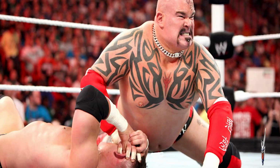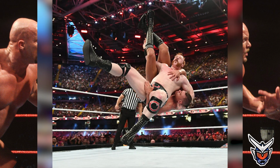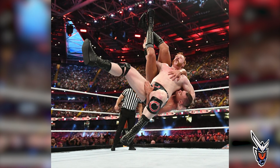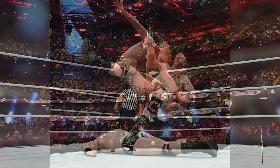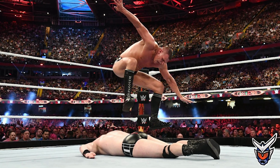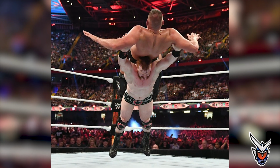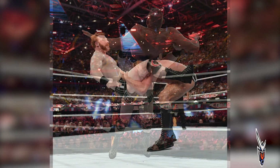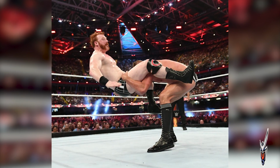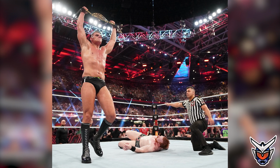When you strip away all the gimmicks and all the weapons, sometimes you have an even better match than with all the extra goodies involved. One of the most recent examples happened at Clash at the Castle 2022, where Gunther defended his Intercontinental Championship against Sheamus. It was an epic match. Those two beat the living hell out of each other, and in the end, Gunther was able to successfully defeat Sheamus to retain his Intercontinental Championship. That was clearly the match of the year in terms of one-on-one matches.